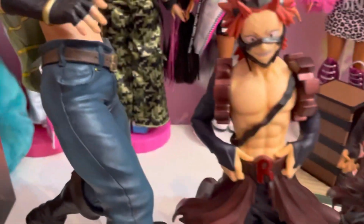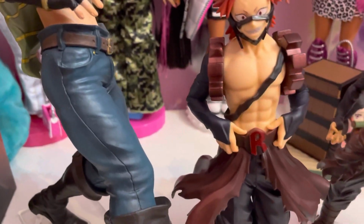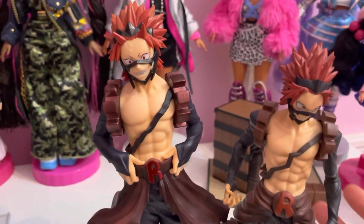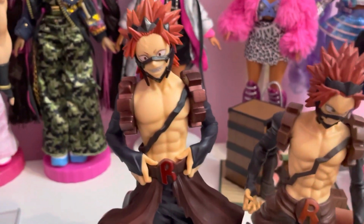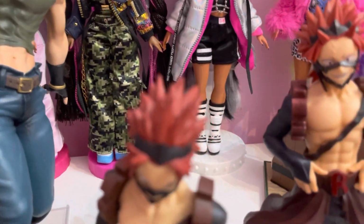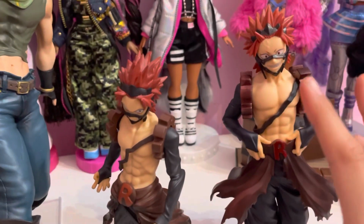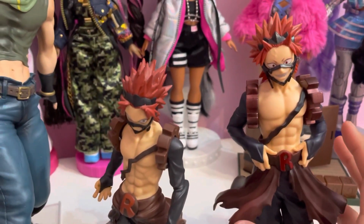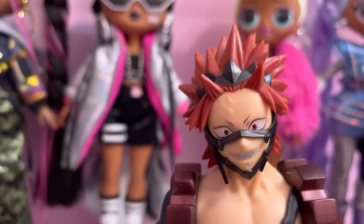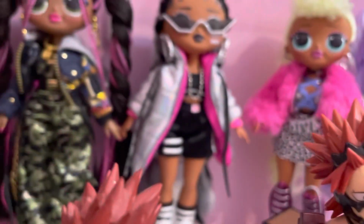I think he is a really cool figure. Definitely, if you want to get him really cheap, because here he is standing next to a $20 figure. Honestly, my plan was to have one really awesome, more expensive Kirishima figure. I do think he's really cool. I love his pose, and especially the hardening on his face, and I love that he's showing his teeth.